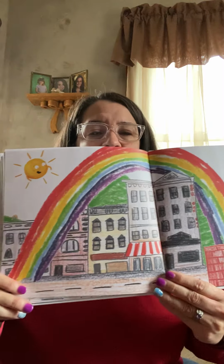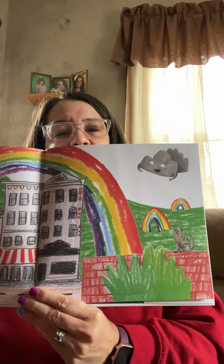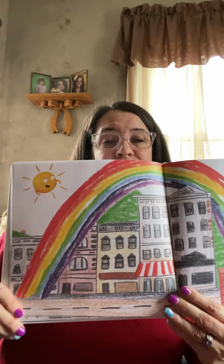So all those rainbows that the crayons drew really helped. And look at the next picture. It's just a beautiful picture of all the color coming back, and the happy sun and the happy clouds and all the rainbows all over the town.